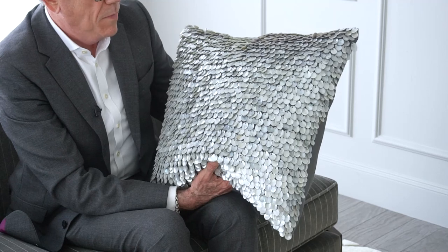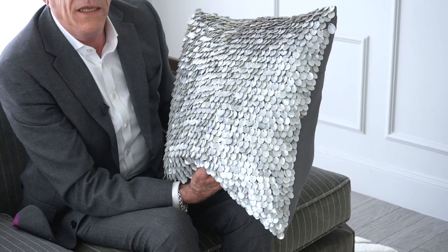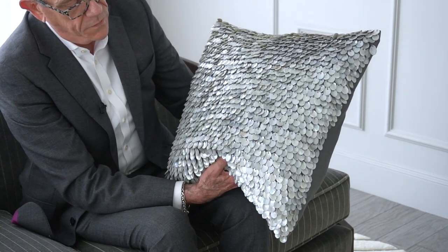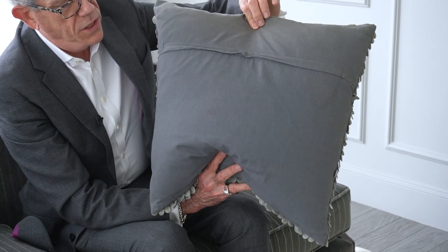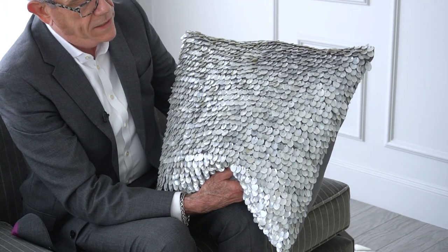We found that the most success with pillows in our collection happen to be the pillows that are a little bit more out there with a little bit more bling and a little bit more intensely done work on the surface of the pillow. This pillow is single-sided, with a really pretty gray chambray on the back side. So it's a mother of pearl shell with a gray dye.